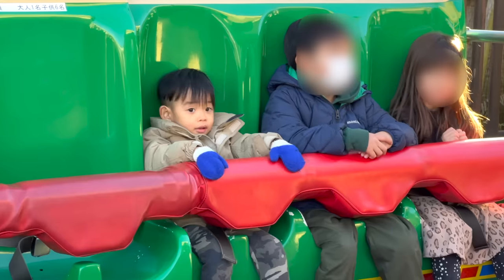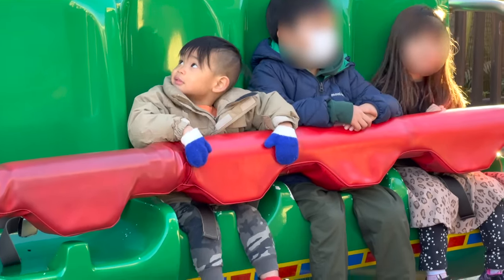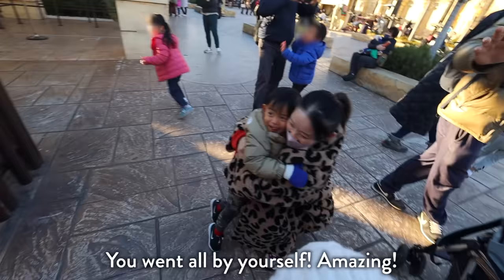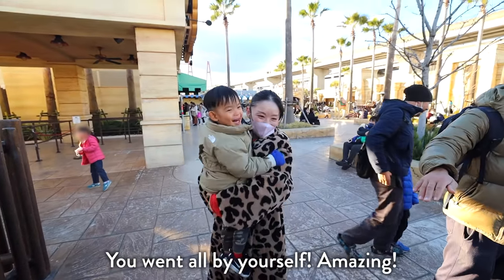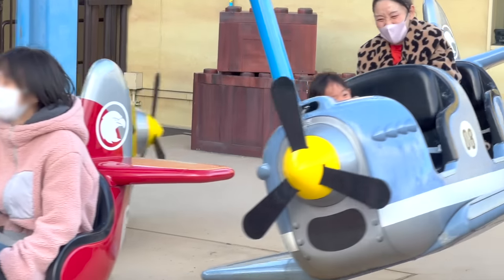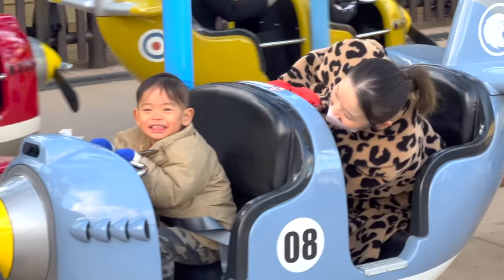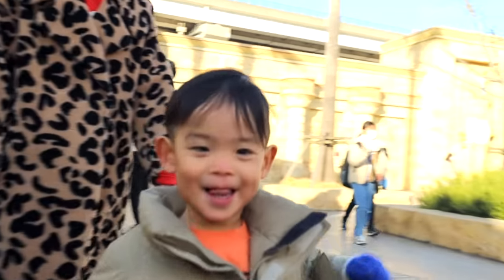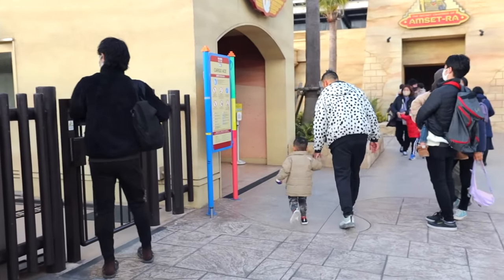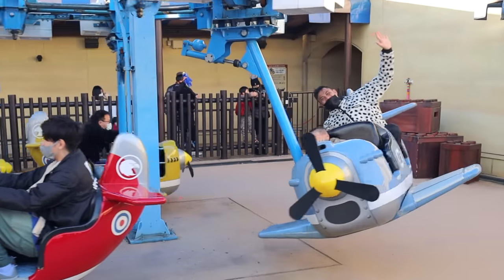My little dude even got to go on his first ride by himself on Beetle Bounce in the Adventure Area. Well, truth is, the park staff wouldn't let me go on the ride with him. Luckily, Wolfie was all good to go solo. Definitely though, his favorite ride was the Cargo Ace, also in the Adventure Area. He loved it so much that we went back several times. Did you have fun? Fortunately, the park didn't really have any lines for this one, so we could just get right back on.